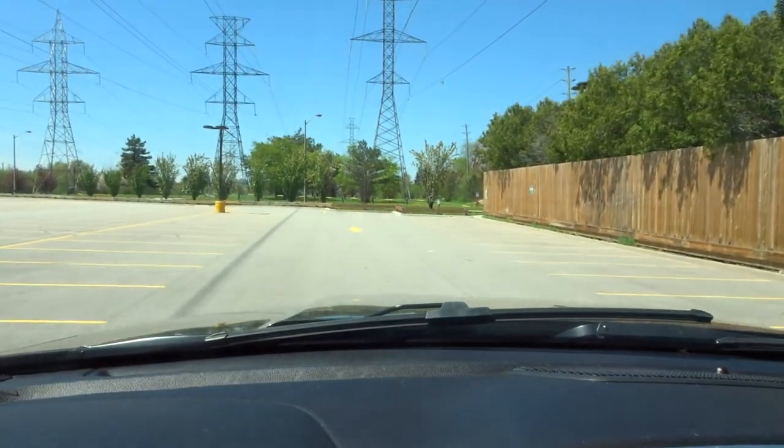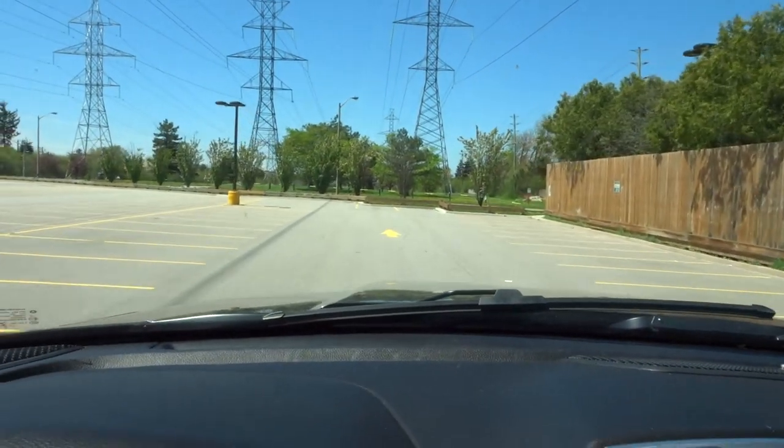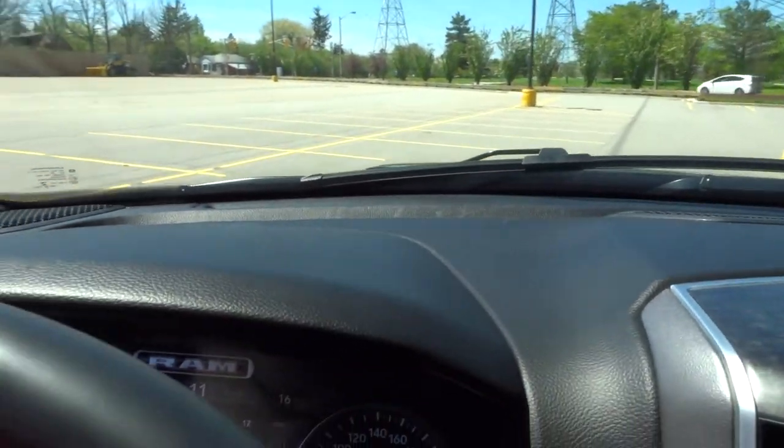Driving this truck feels like driving a tank. It's a really high position.